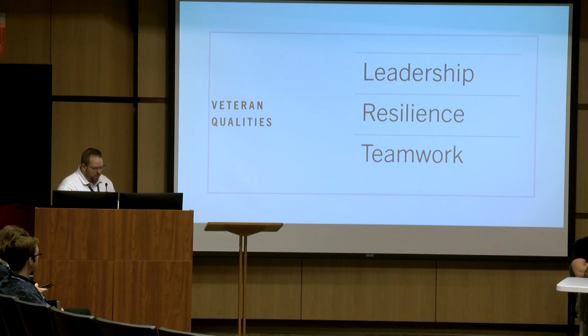Teamwork. Lastly, veterans excel in teamwork. In the military, we're integral members of a cohesive unit working together to achieve shared goals. That's what makes them great in team projects. If they can all work together, they can make that team project really flourish. And their ability to work effectively with diverse groups is such a positive impact in a college setting.